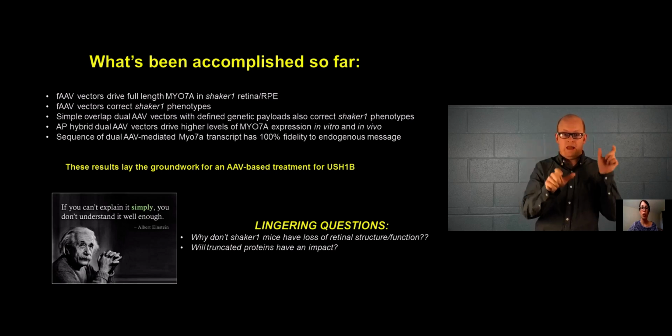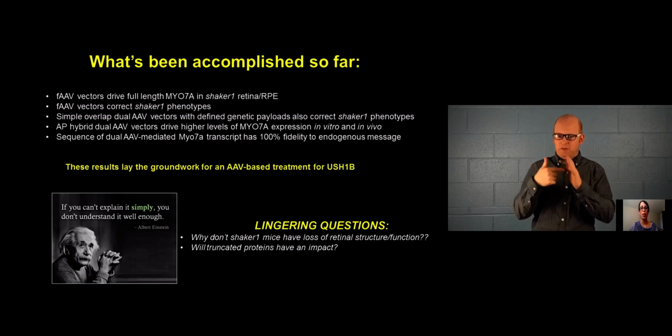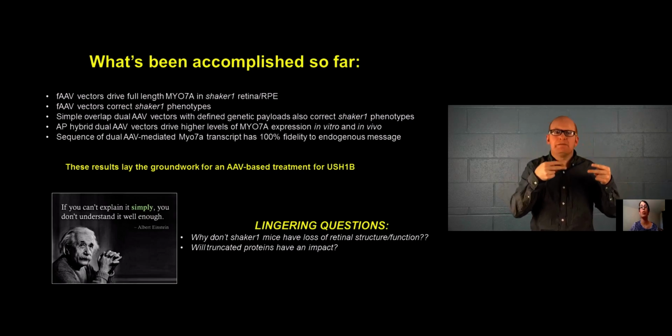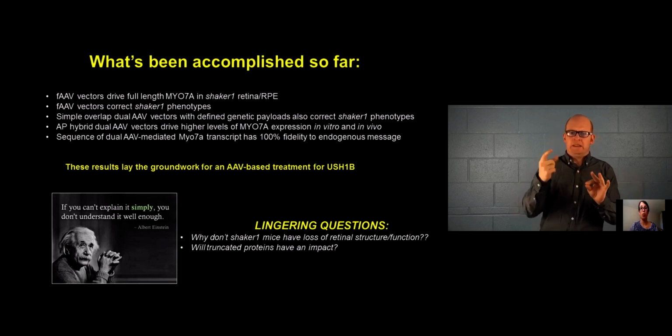So what had been accomplished at this point so far? First, we showed that fragmented AAV vectors were capable of driving full-length myosin-7a protein in the Shaker1 retina. We also showed that these fragmented AAV vectors could correct the Shaker1 phenotypes. We also showed that simple overlap dual AAV vectors with defined genetic payloads could also correct the Shaker1 phenotype. Using a more efficient dual vector platform, the AP hybrid dual vector platform, we showed that we could drive even higher levels of myosin-7a expression both in vitro and in vivo. And importantly, we also showed that the sequence of the dual AAV-mediated myosin-7a transcript was 100% normal. So we felt strongly that we had laid the groundwork at this point for development of an AAV-based treatment for USH1B.